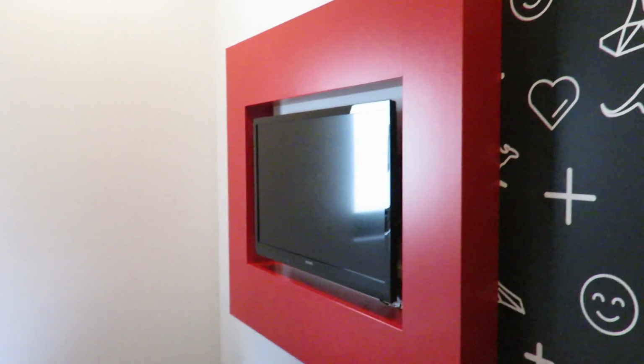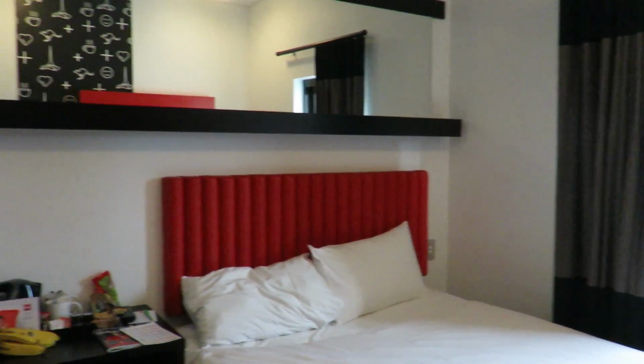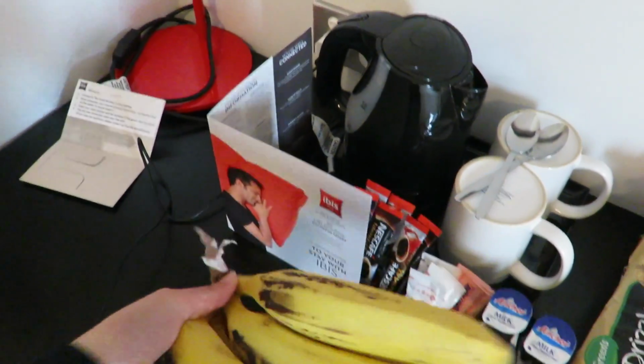So let's start. You've got the bathroom in there, mirror, TV, which probably won't be using that much because I'll be out and about. And then you've got the bed. Obviously we've been in here already, all of our stuff. We went to the Queen Victoria Market, which is close, and get some bananas.